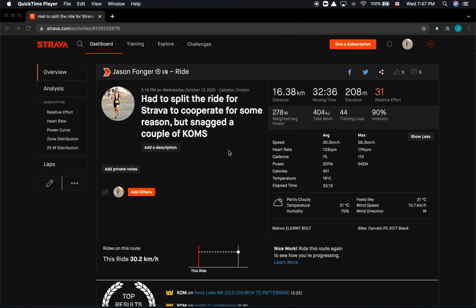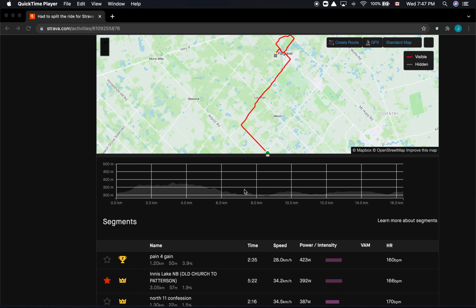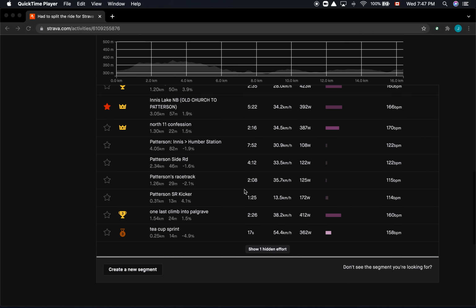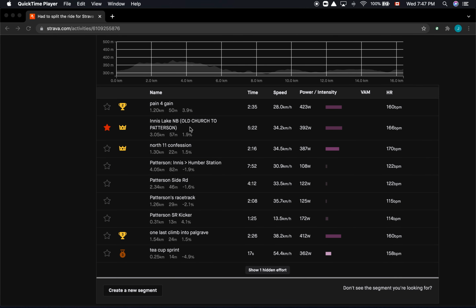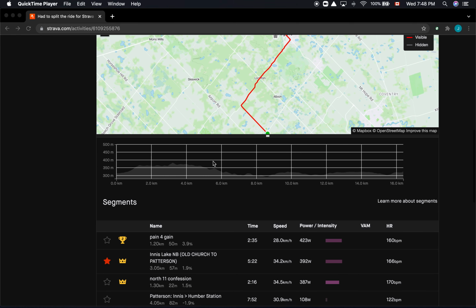So as you can see, I did actually get a couple KOMs. I was going for a different one. I tried to get the one on the last climb into Palgrave, but that did not happen. I just wasn't fast enough, but I did get two segments here, Innes Lake northbound, and Old Church to Patterson. But these didn't pick up. They didn't register on Strava, because I'll show you what I did.